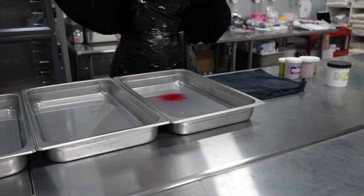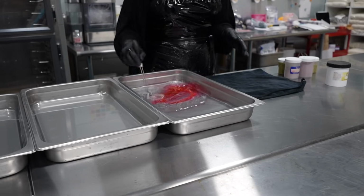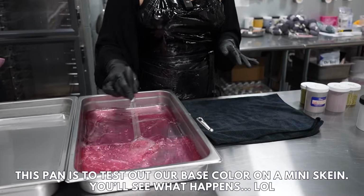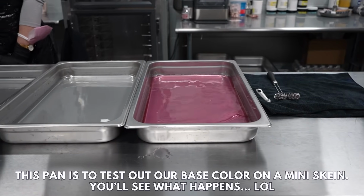Do you see that whisk right there at the top? Is it this one? Uh-huh. Okay. Can I have that? I'm a sous chef. So that's why I have this one. Yeah. The other three are gonna be for our other skeins of yarn. Okay, cool. So let me grab us a mini.